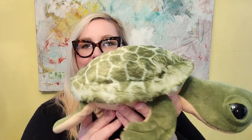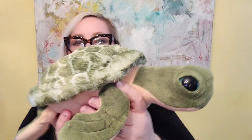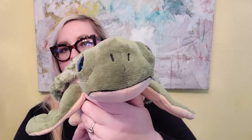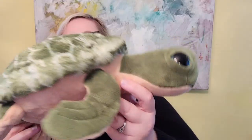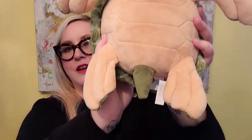My youngest son is obsessed with stuffed animals, but especially elephants and sea turtles. And so I found this little sea turtle. Look at those sweet eyes. Almost reminds me of the Child, aka Baby Yoda, aka Grogu, but so cute. So this is getting washed and given to my son for Christmas. It is in excellent condition, and he is from SeaWorld.